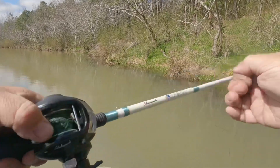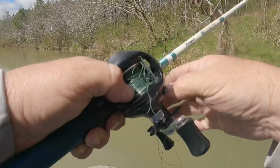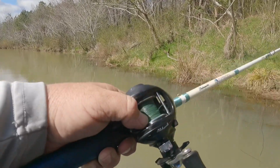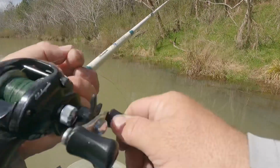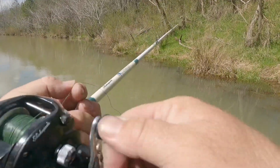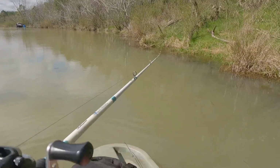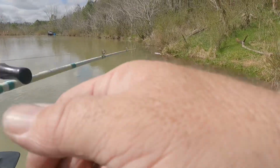No way. Nope. Did I get it? Y'all, can y'all believe I got that out of there? Oh my God. Thank you, Jesus. Couldn't believe I got that out of there. But I'm in the tree. No, I'm in that dang line.